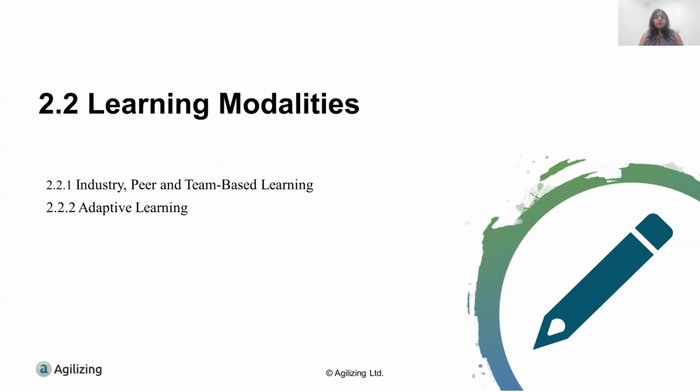The next section is about learning modalities. Communities of practice empower teams to deepen their learning within specific skills and disciplines. They foster knowledge sharing and collaboration. Peer-based learning resources like video learning and webinars leverage industry expertise and provide just-in-time, on-demand learning opportunities. These resources are suitable when specific expertise is needed quickly or when external perspective and insights are valuable.